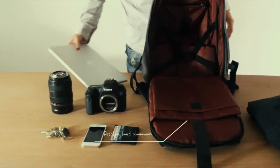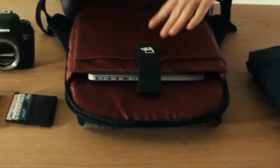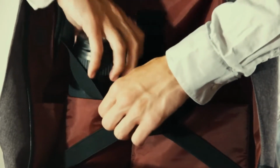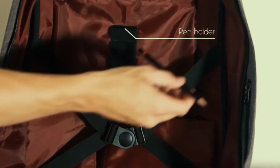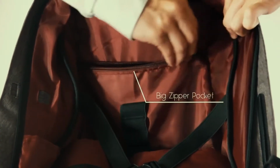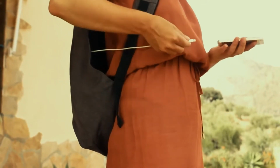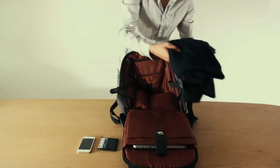There are protective sleeves for a laptop and tablet. 3 big pockets for a charger or camera gear, or anything. There is a place for your pens. A zipper pocket in the top for the stuff you don't want to fall out. You can also plug in your smartphone from your power bank in the bag while you go. And an elastic strap for your gym clothes or jacket.